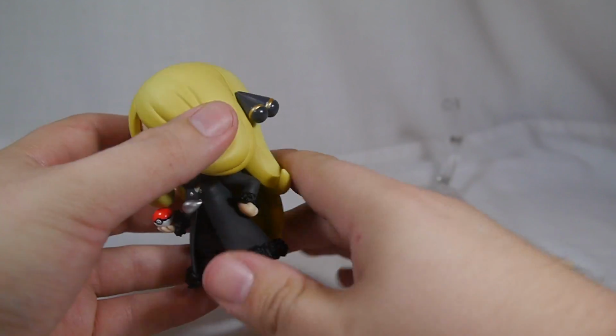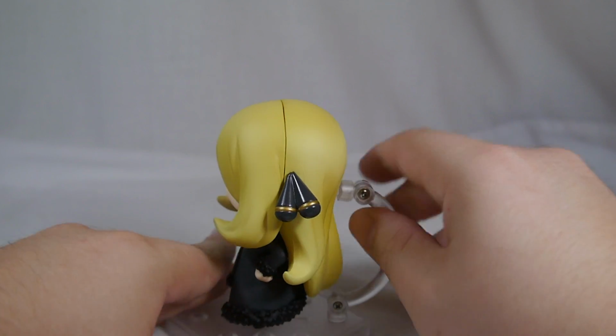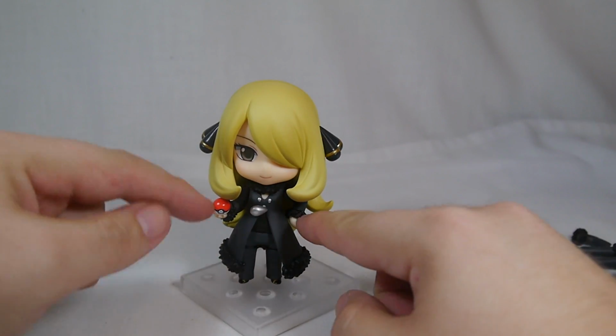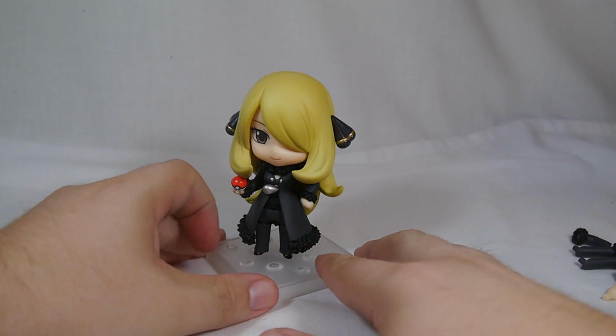This is my pose. I'm sticking with it. No more alterations until I have to do the photo gallery after this video. But until then, this is how she's staying. So there we go. She's got the sass. She's got the Pokeball. She is all ready to go. I do like the sass arm. I dig that a lot. The Pokeball is really up to you.